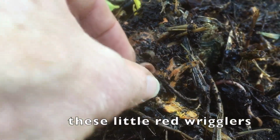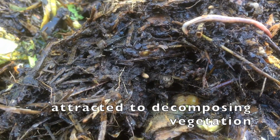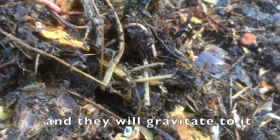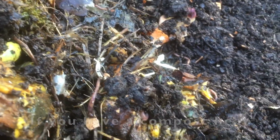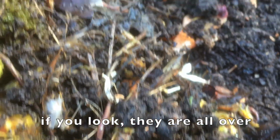These little red wigglers, they just live in the top surface of the soil, and they are attracted to the smell of decomposing vegetation, and they will gravitate towards it. So if you've got a good compost heap, it will fill out with these dudes. If you look there, moving around all over here.